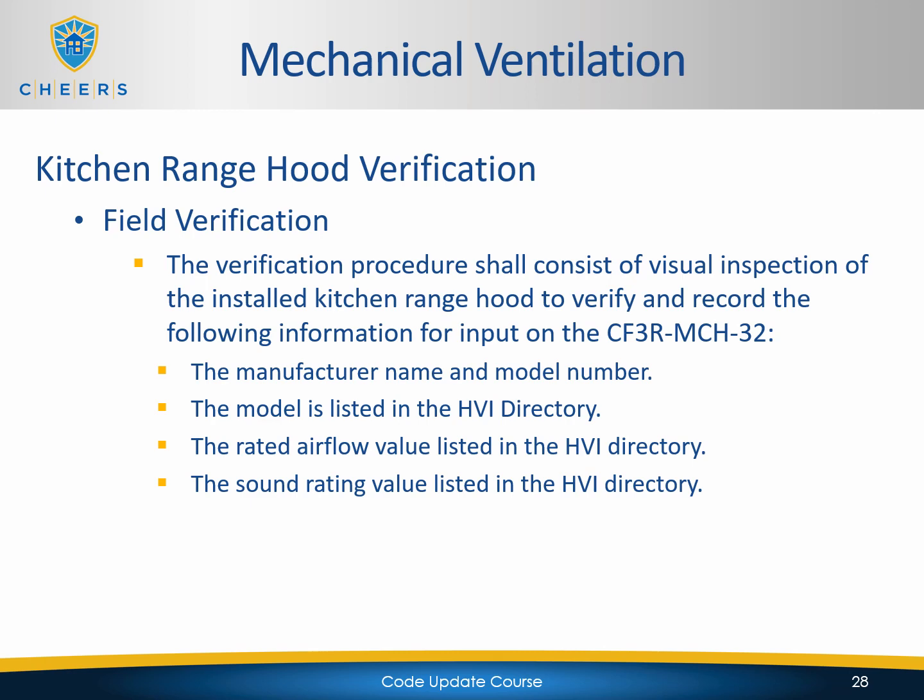So you're going to look it up, make sure that it's there. And then from the directory, you're going to collect the rated airflow as well as the sound rating values. And those will also need to go on to the MEC 32. So you're going to have the make, the model, and the values for the airflow and sound rating, and all of those will go on to the MEC 32.